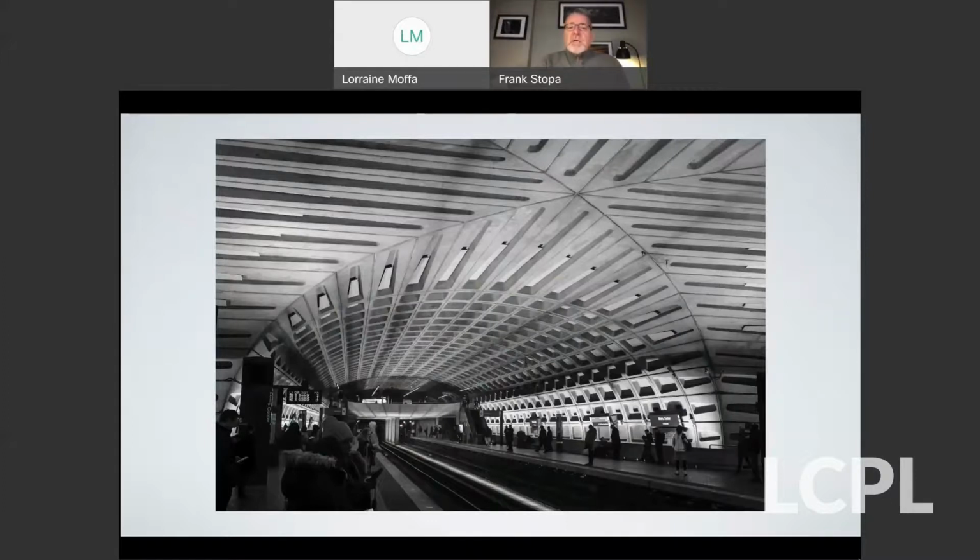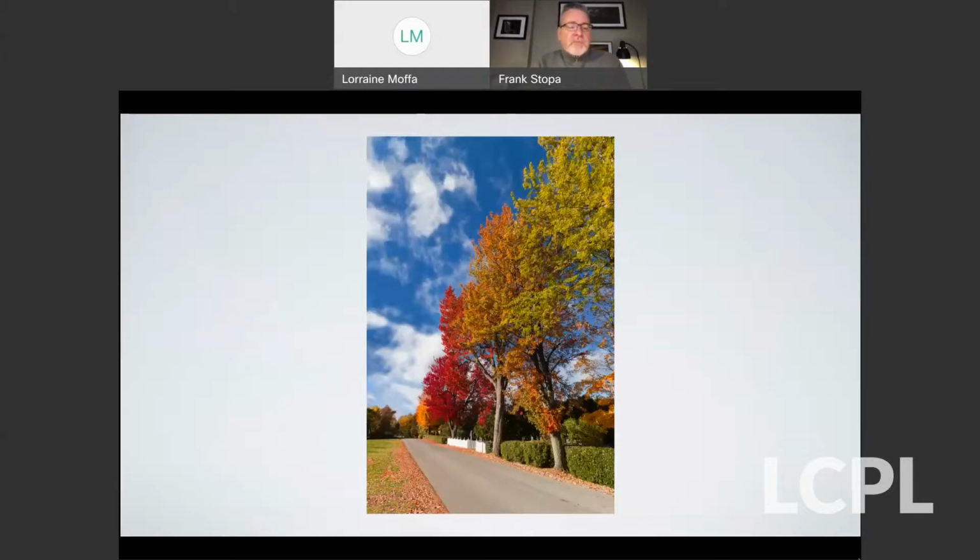Okay, this image, one of my favorite fall images. I am more of a black and white shooter, and I love minimalism. But every once in a while, you've got to shoot color, and every once in a while, you've got to shoot something that's not really very minimal. And I found this image in upstate New York.